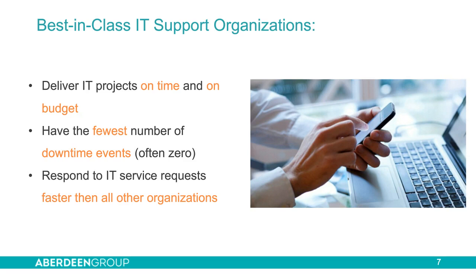And probably most importantly, given the number one complaint we just saw from users, these best-in-class organizations respond to IT service requests faster than anyone else, often instantaneously, often interactively, collaboratively with the user. So again, it's not this sort of black box where a help desk ticket disappears and you get some automated email saying your request for service has been received. Your ticket number is whatever. They often get a quick response and get their issue fixed right away, and if it's leveraging automated systems, sometimes almost instantaneously. So that's what makes a best-in-class IT support organization.